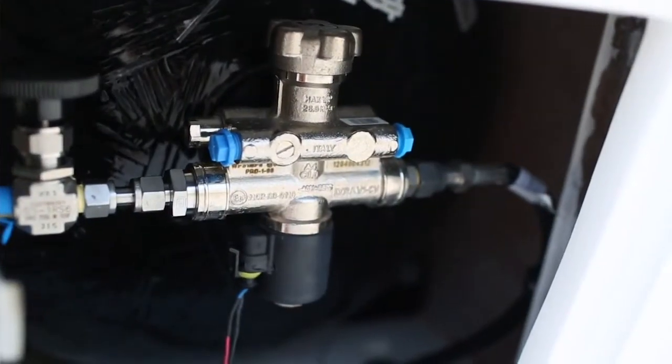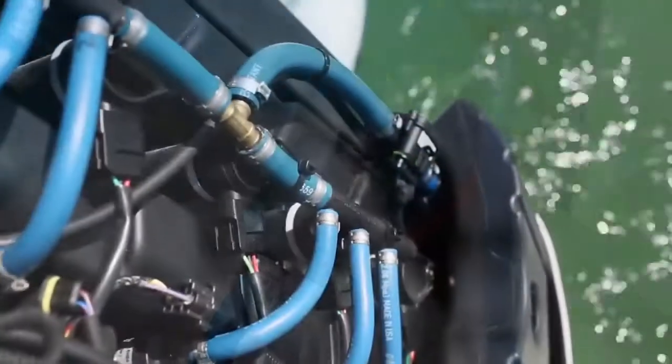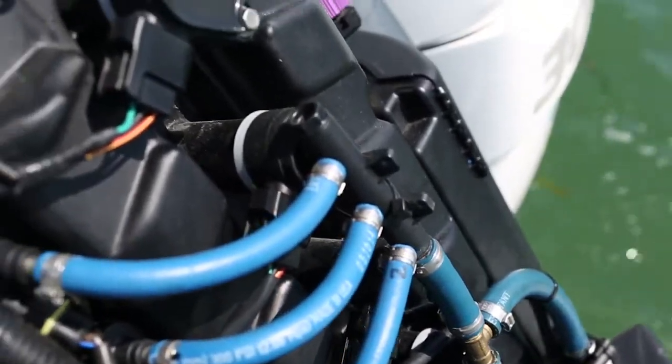That's correct. This is unique. It's the first of its kind in the world. We have developed a natural gas electronic fuel injection system that is an add-on to any outboard engine. Miguel is going to explain exactly how this technology works, but first, I want to show you how it works. So watch as we put the boat through its performance paces now.